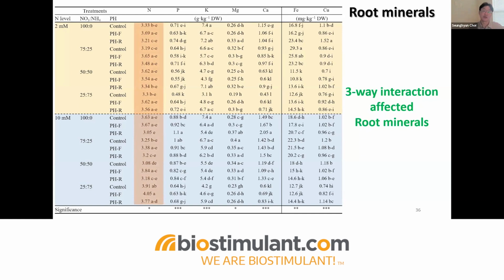Root application of pH improved root nutrient uptake under both low and high nitrogen conditions, but in different ways. Under low nitrogen and low nitrate to ammonium ratio, root application of pH increased the uptake of several key minerals such as phosphorus, potassium, magnesium, calcium, and copper. When nitrogen levels were higher and nitrate was more dominant, root application still enhanced uptake, particularly phosphorus, magnesium, and calcium. So this showed that root application of pH helps roots stay efficient at absorbing nutrients across a range of conditions, whether nitrogen is limited or more available.